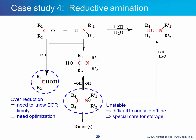Imine intermediates are often unstable ex situ. They're prone to degradation by hydrolysis and are therefore challenging to monitor with conventional offline analytical techniques. Besides, multiple grab sampling of a reactor under hydrogen pressure is time-consuming and may significantly increase batch cycle time. Finally, difficulties can be encountered with batch-to-batch or reactor-to-reactor variability introduced by mass transfer effects, starting materials, and catalyst quality.